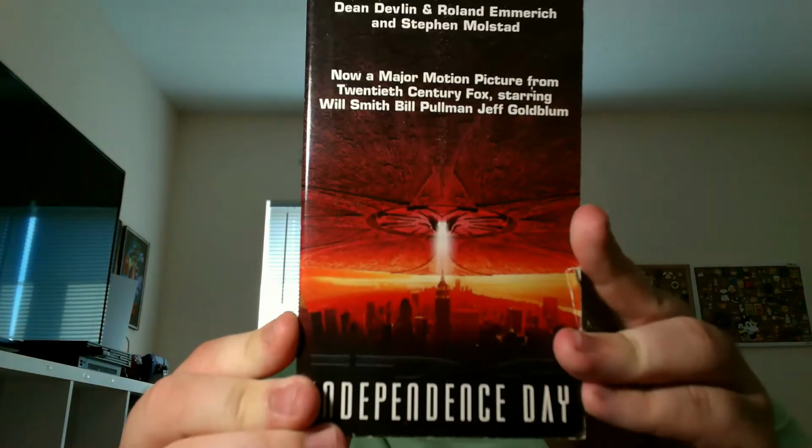And now we move on to the last book for this stack. Before we move on to stack two, this one I'm very happy to have acquired. Now that I found the sequel, I was happy to find the first one. A book by Dean Devlin and Roland Emmerich and Stephen Molstad. Now a major motion picture from 20th Century Fox, starring Will Smith, Bill Pullman, and Jeff Goldblum. We have ID4, Independence Day.